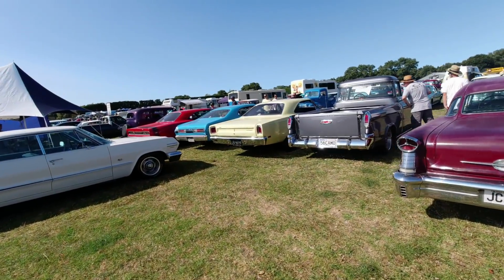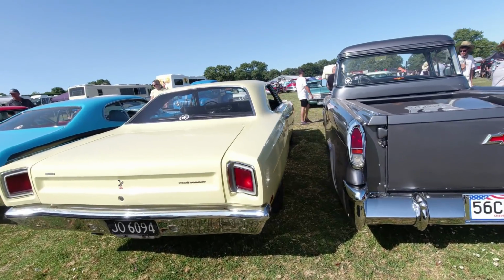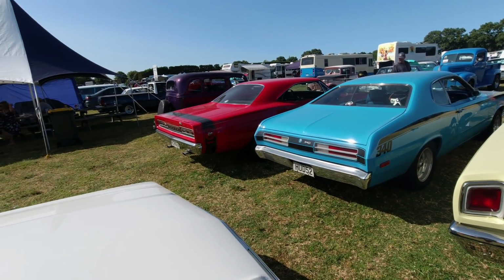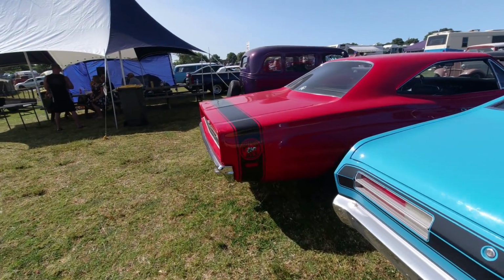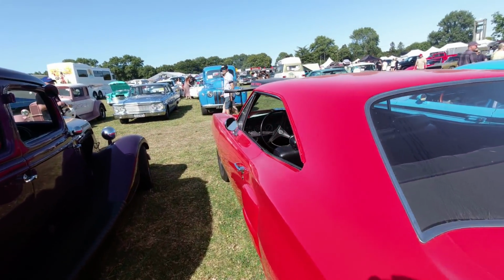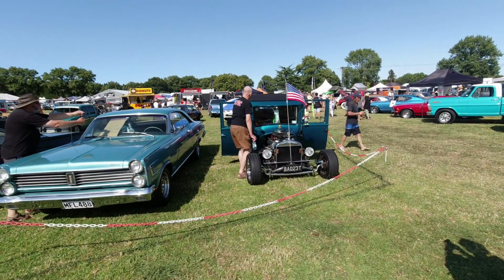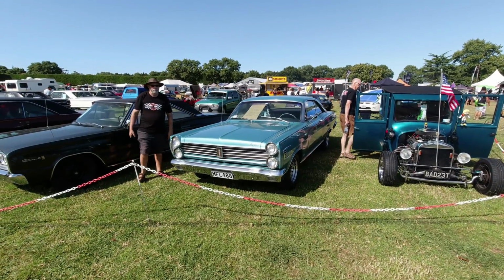Plymouth Roadrunner. These interestingly shaped rear lights, sculpted into the rear. Next to a Plymouth Duster and a Dodge Super Bee, like what Mr. Freiberger does own. He of Roadkill fame, which is maybe why they've got the hood off, sort of. E-bucket there with Chevy V8 power and a gorgeous Mercury Caliente.